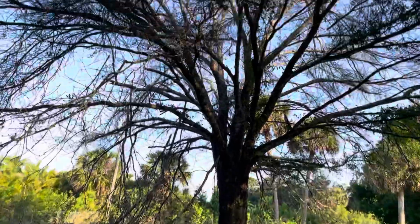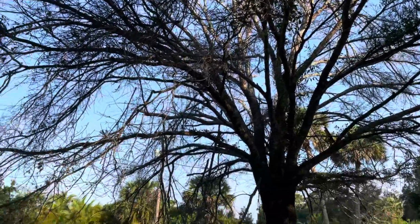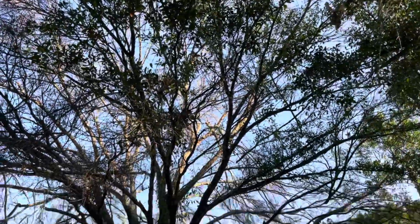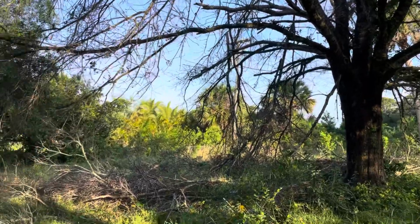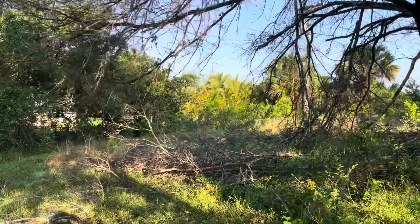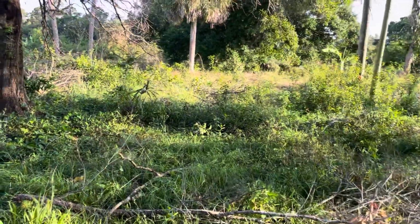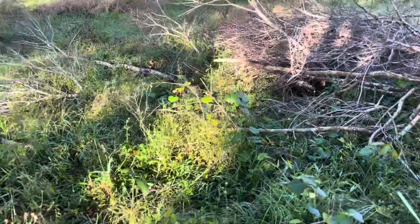So this tree got hit by lightning twice, and it's got a couple of live branches on it, but it makes me nervous because the whole thing is, you could see it's falling down. So on the edge where I knew it wouldn't hit me, I planted Achachas and more citrus seedlings and some jaboticabas, and I have lots of Luke's Garcinias throughout the place.